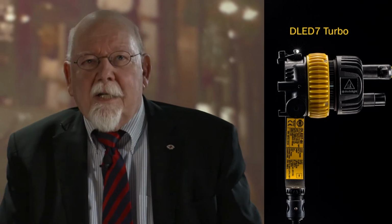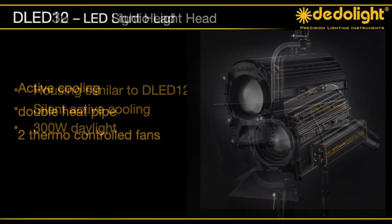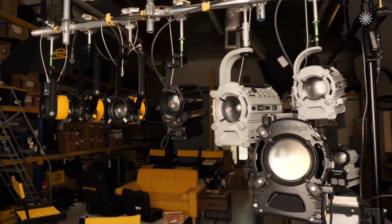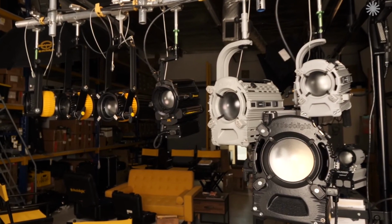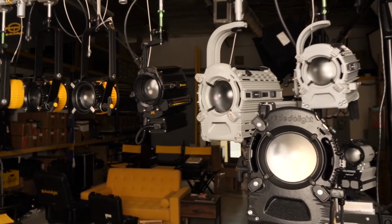Now, for larger sized LED light sources, we had to go one step further. And here we employ a very modern way of liquid cooling, where some cooling liquid takes the heat away from the LED light source itself, leads it to the cooling surfaces, and those again are cooled with a very slow-moving, super quiet fan. That again took us several years to perfect this technology. And we're proud to say that it finally all works to our satisfaction.